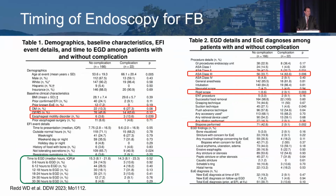Moving on towards something different with regards to the esophagus, this is an abstract that came out of UNC looking at the timing of endoscopy for foreign body impaction in the esophagus. And again, I guess you can see that. It's hard for me to see on the confidence monitor, but what these investigators were looking at was complications versus non-complications, really relative to timing.